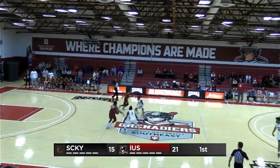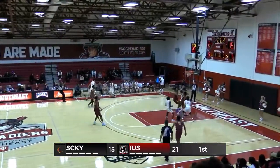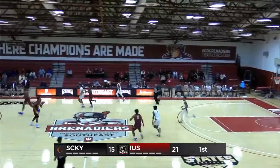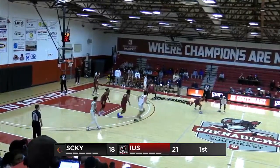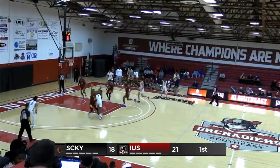Falcons trying to make a move here, down by 6 with 10 minutes left. And a 3-ball for the Falcons. DeAndre Williams with that one. And they've been shooting the 3, but they've been hitting it now. I believe that's their 4th 3-pointer made on that shot there.